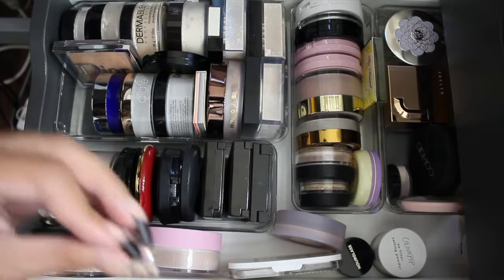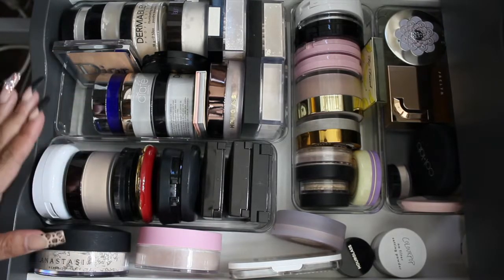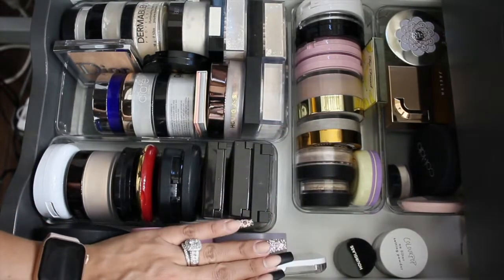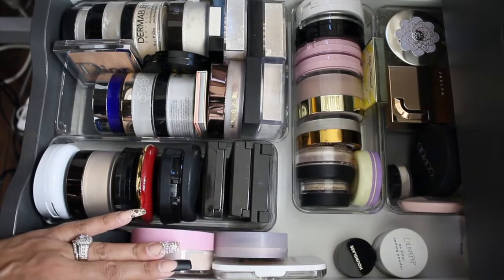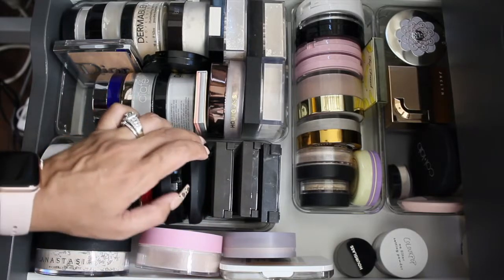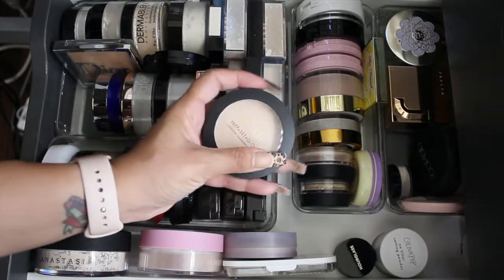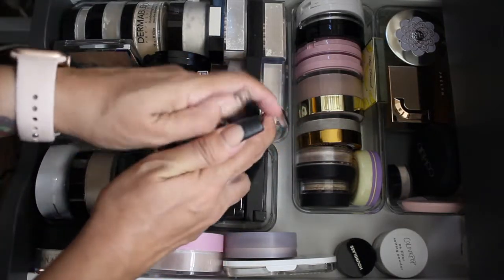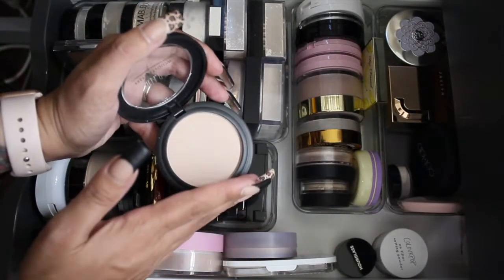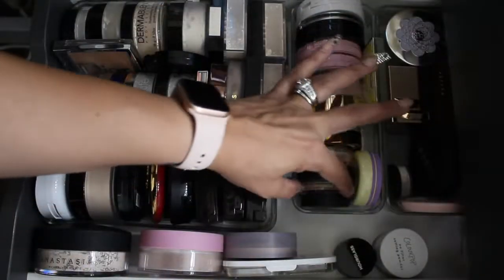I would love to just be done with these little tiny powders this year and just move on. Get them out of my collection. For a finishing powder, I'm gonna go ahead and pull in the Milani Prep Set and Glow finishing powder. This is my least favorite of all my finishing powders. I do want to give it a really good shot and see if I enjoy it or not. So I'm gonna do that one.